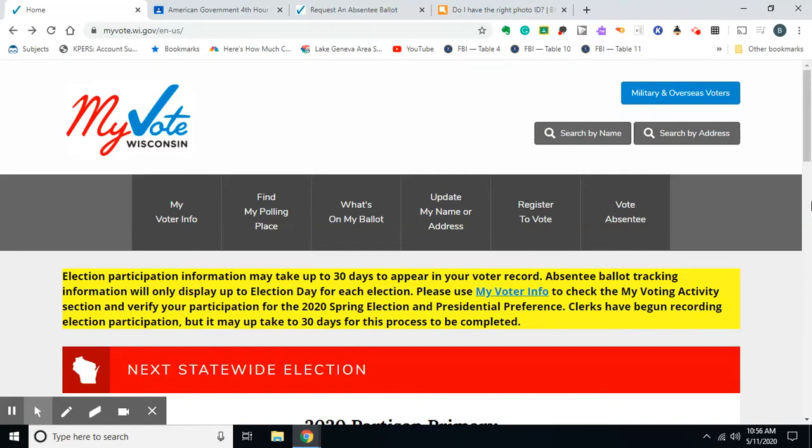Last week and this week, we've been talking about political participation and different types of elections. In my opinion, probably the most important way a citizen can participate in their government is by voting. In my experience over the last few years, a lot of young people are lacking knowledge or confused by how to vote in the state of Wisconsin. So the purpose of this lesson is to kind of walk you through that process.